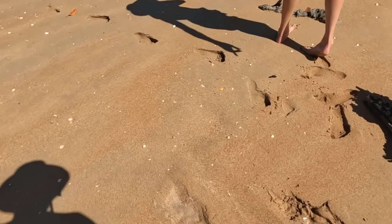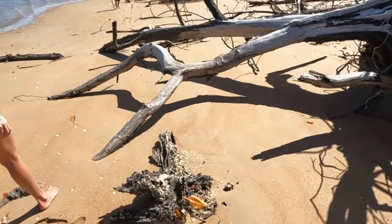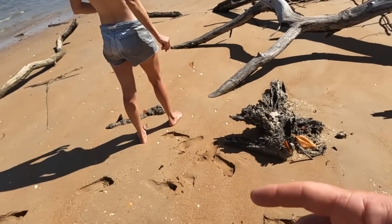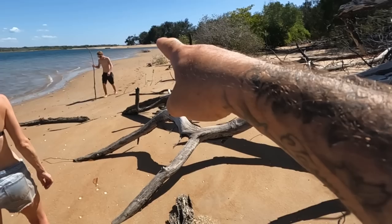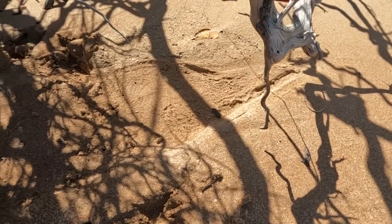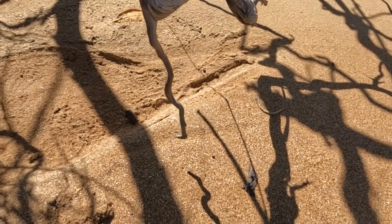Another one. Look at this croc laid down, Cody. He's come out of there on this tide. Yeah, because that high tide was way higher than that. That's camp just there. Did you see all the bait? There's his head just there. Yeah, I've got a snout. Oh, really? Under the shade.